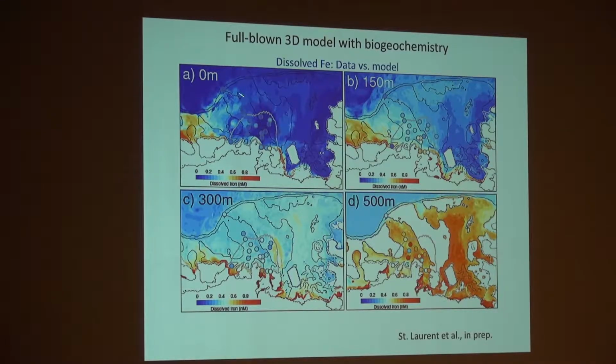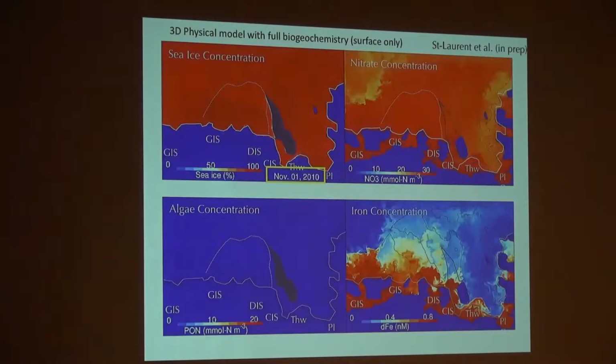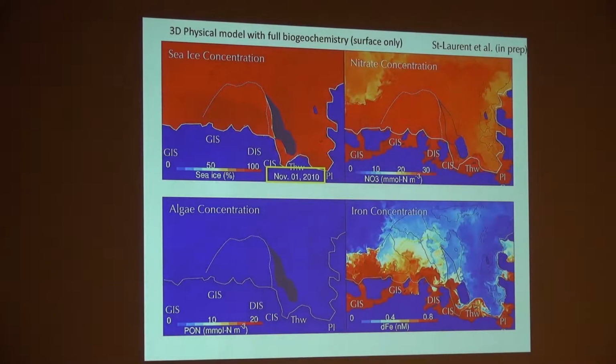So given that, we think we don't have a bad match at the surface between the model and the data. That's where you see the same color in the interior of the dot as you see in the water surrounding it. And at 150 meters, not bad either. At 300 meters, a pretty good match. Down near the bottom, our data show a lot of variation in near-bottom dissolved iron, which you saw in those very different profiles, with a little bit more uniformity in the model's bottom water dissolved iron concentration. So this gives us some confidence that the 3D model is mimicking the data reasonably well.